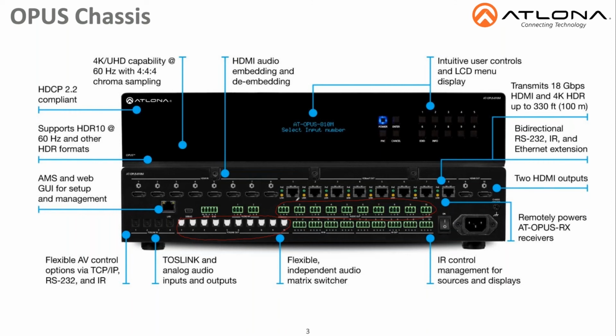And a question: the Toslink outputs, are they native in, native out? If it's multi-channel in, is it multi-channel out, or can you downmix through digital output as well? No, they don't have downmixing built into them. You would use the M2C if you wanted to do that.